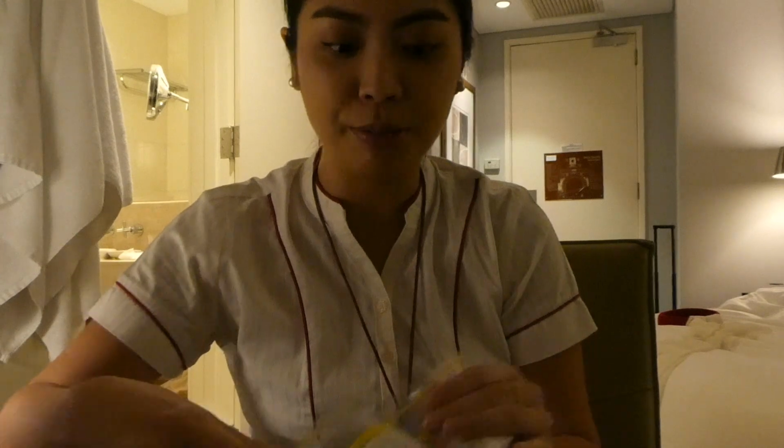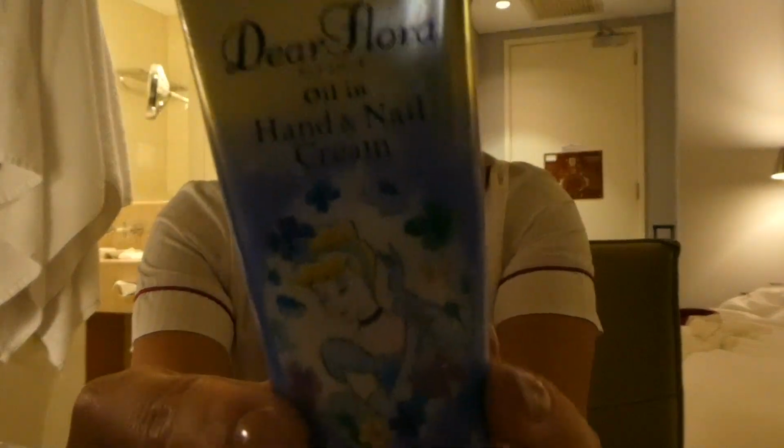So because I'm in Sydney, I need to put all my products in a zip-off bag. The one I have is a bit too small. But anyways, I have my hand cream. I got this in Japan. It's got Cinderella on it. It's really cute.